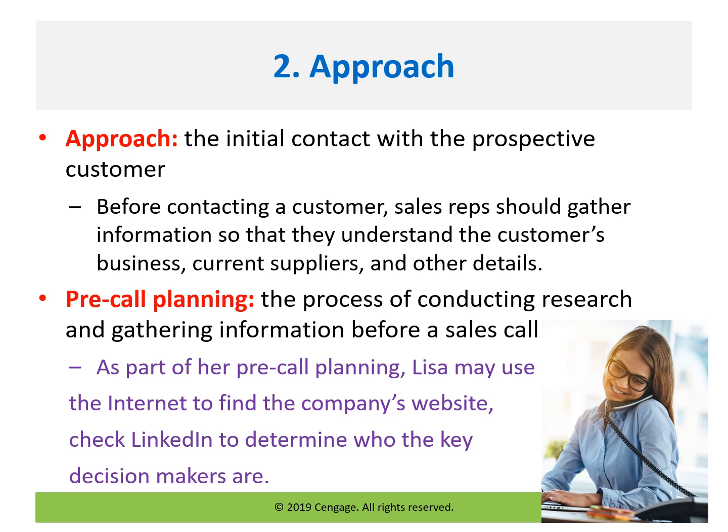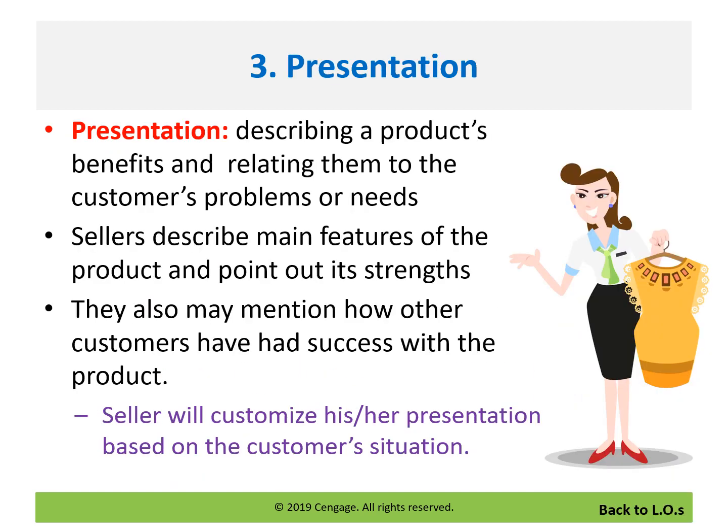Before contacting customers, it is important to gather information to develop an understanding of their business, their current suppliers, and other pertinent details. Pre-call planning is the process of conducting research and gathering information before a sales call. So, for example, as part of her pre-call planning, Lisa may use the internet to find the company's website, and check LinkedIn to determine who the key decision makers are.